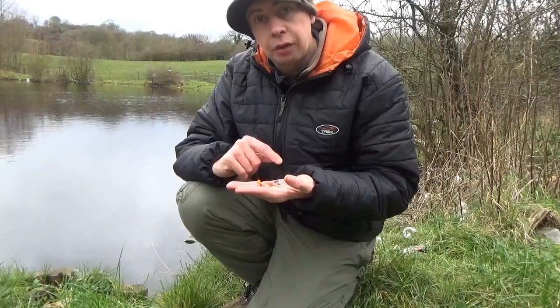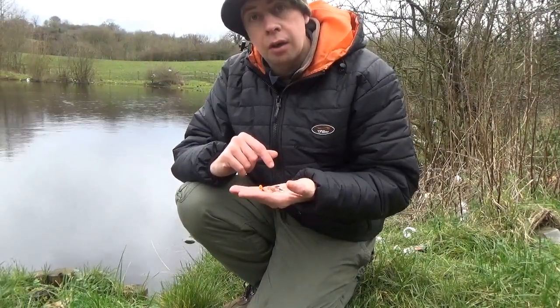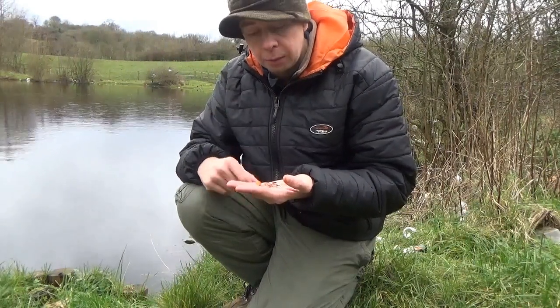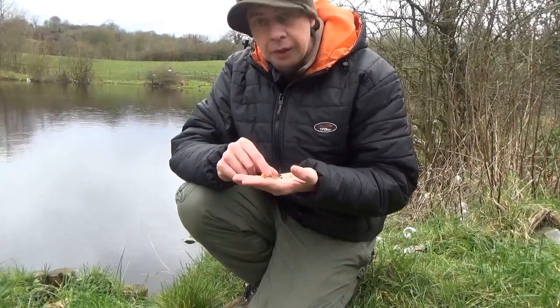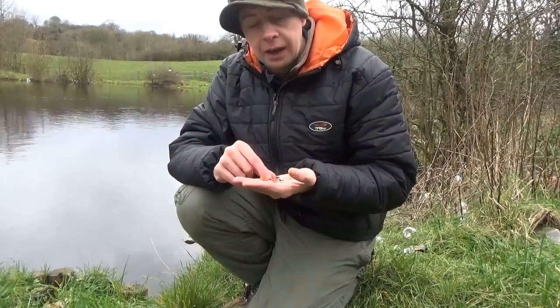Black and white is a great pattern. I find that perch really like that pattern, especially in coloured water for some reason. It seems to work well. The little flash of white seems to attract them. Then you've got your little crayfish baits, which I really like as well. They're great if you think perch are feeding on natural food sources in the lake.